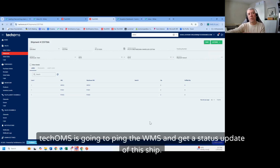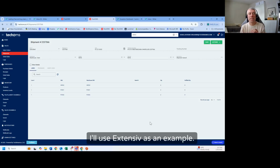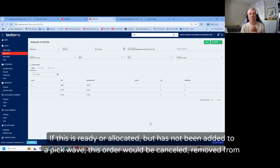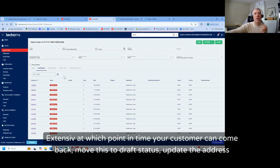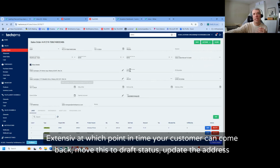techOMS is going to ping the WMS and get a status update of this shipment. Is it in a picking status or is it in a ready status? I'll use Extensiv as an example. If this is ready or allocated but has not been added to a pick wave, this order would be canceled, removed from Extensiv, at which point in time your customer can come back, move this to draft status, update the address.